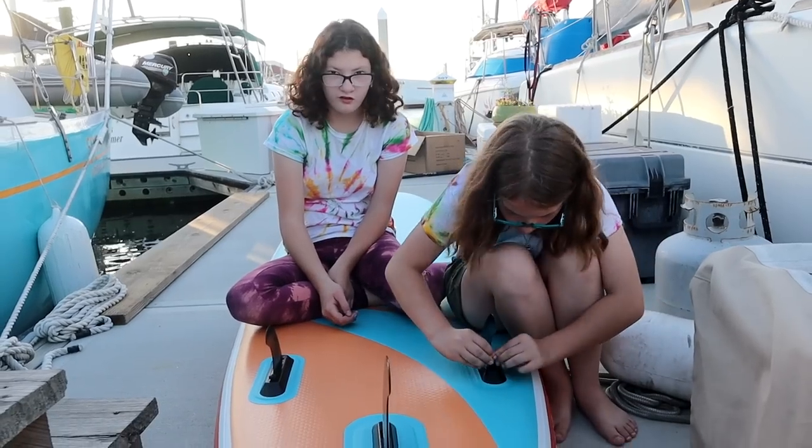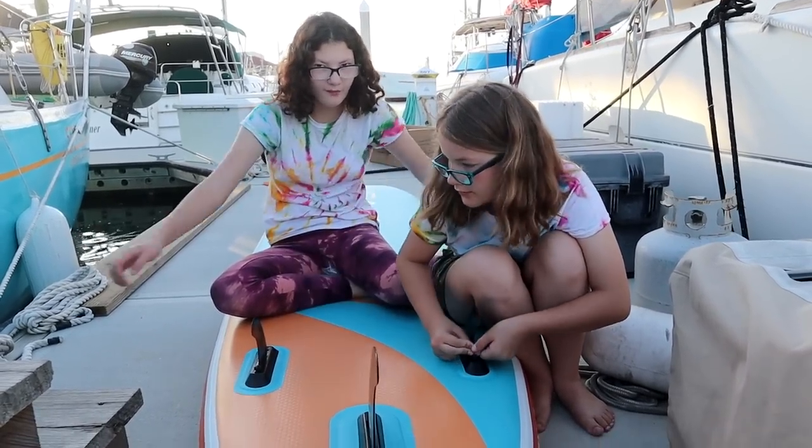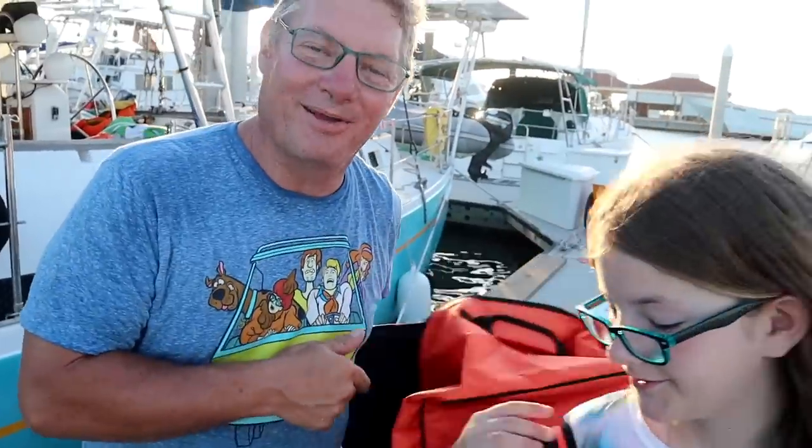Can we bring this when we go surfing, friends? This isn't a surfboard. It can be one. No, it can't. It's a paddleboard. Oh, it's as big as you are. I could probably fit in there. If I climbed in here, she could carry me.